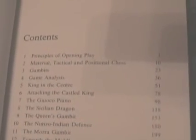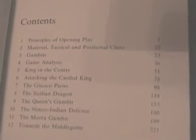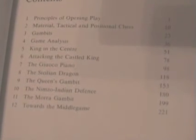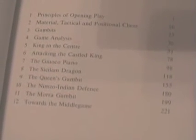Principles of opening play. And then chapter 2 is wonderful. Chapter 3 is great. It isn't until you get to chapter 7 that you actually get into the specific openings. But just a fantastic general introduction to chess with a focus on openings. I give that an A.